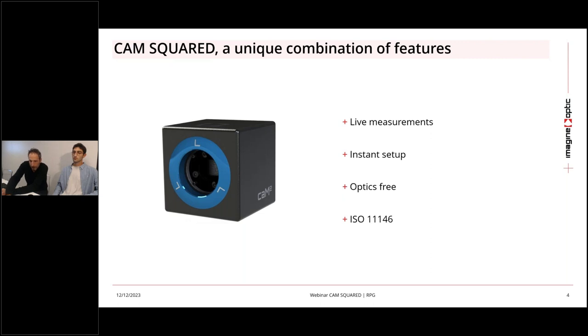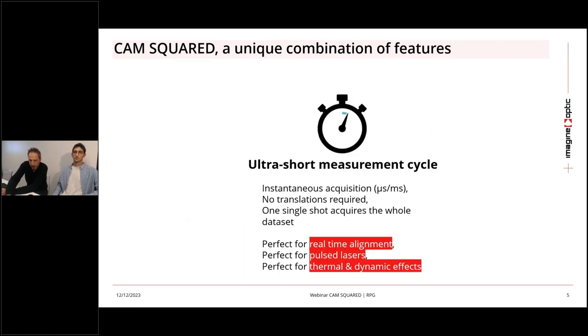So let's enter a little bit into the details. I said that it is real-time measurement. Yes, it is. Why? Because we only need one measurement to make the whole calculation. So it's completely instantaneous. The measurement takes between a few tenths of a microsecond to a few tenths of a millisecond, depending on the power of the laser. We don't need to have multiple measurements. We don't need to have any translation. Everything is done in one single shot.